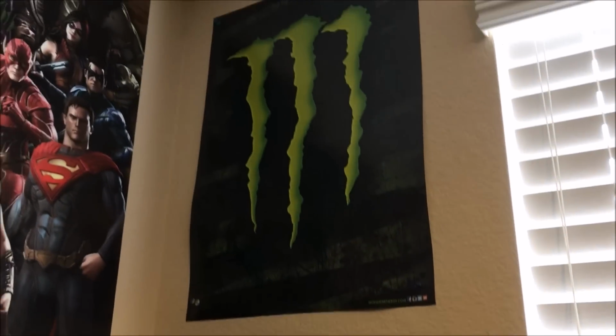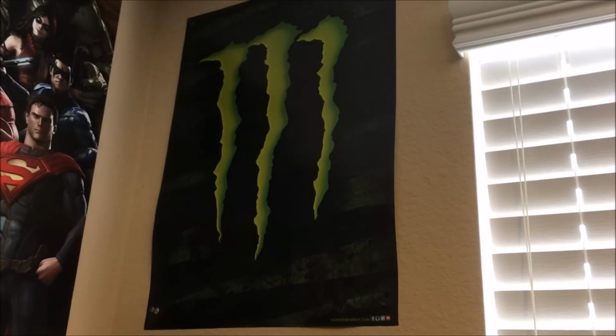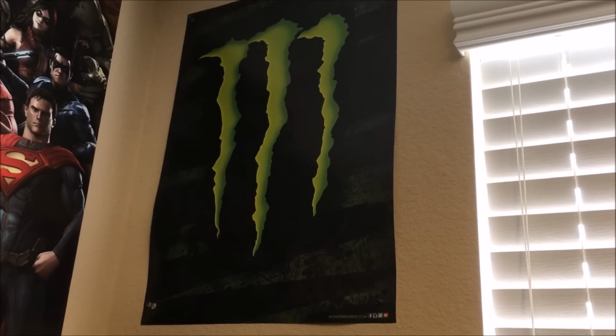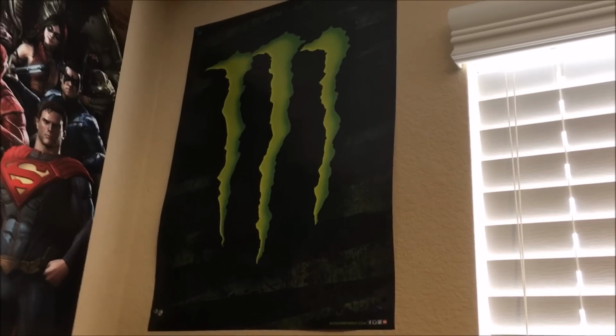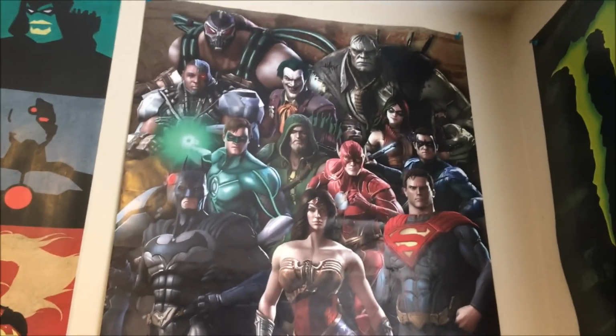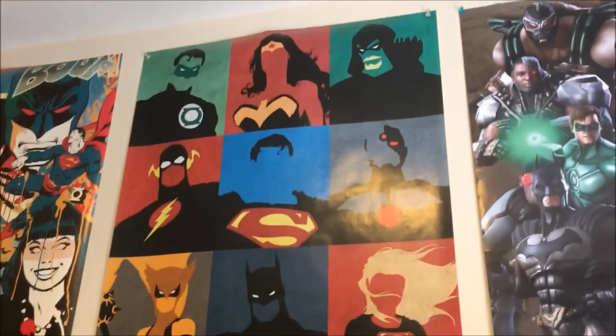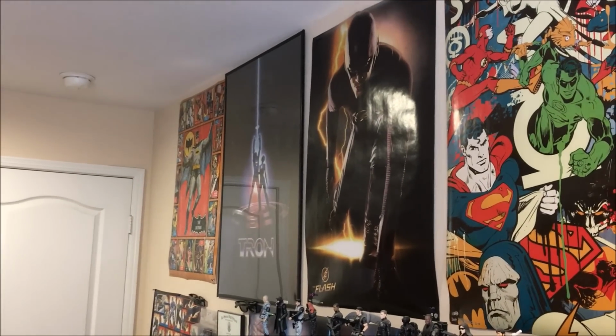And then you have the Monster poster. I only put it up there because I actually do like drinking Monster, but this is whenever somebody comes in my room, you can relate to this poster because everything else is so nerdy and weird. This is something you guys can relate to. Injustice poster, DC poster, more DC posters, a Flash poster, a Tron framed poster, and a Batman poster.